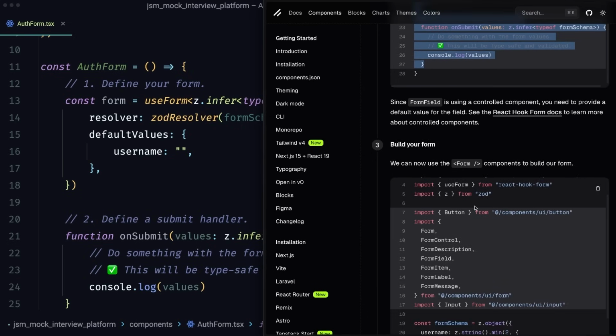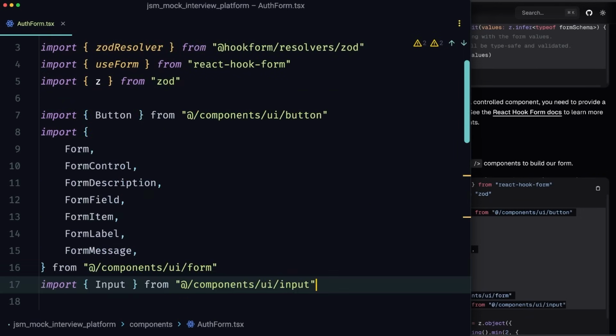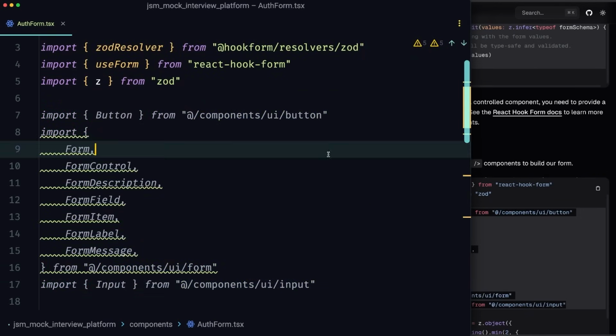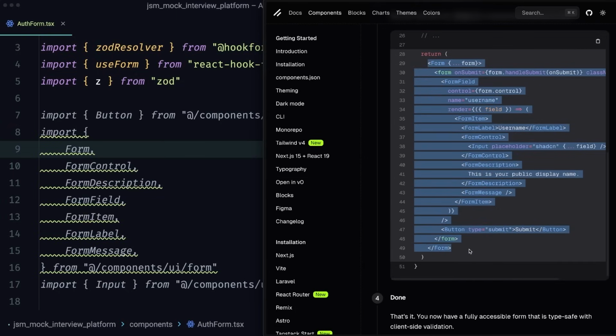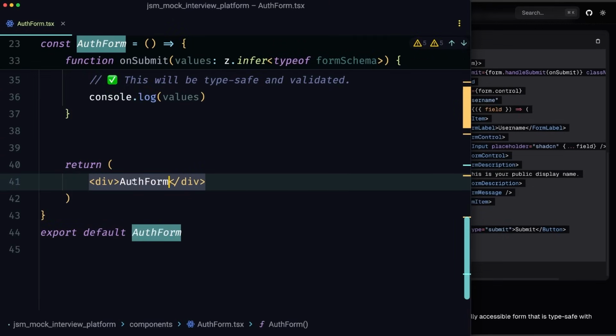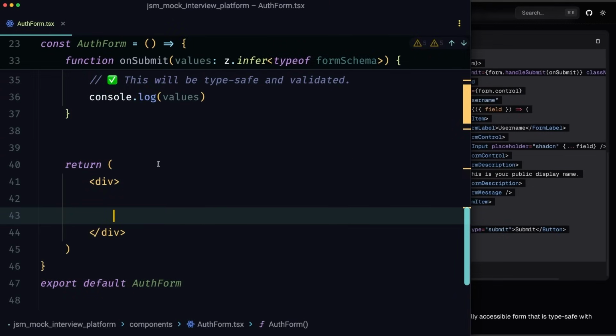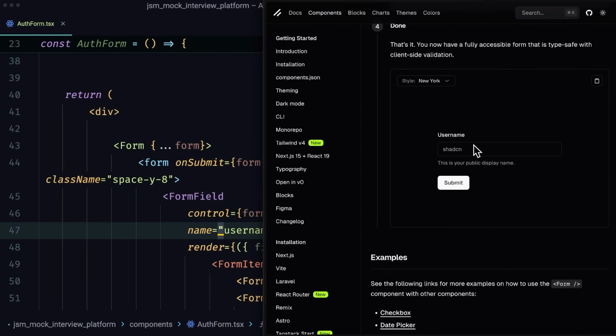After that, we have to build our actual form by importing all of the Chatcn components that the form will be comprised of. So let me add them right here at the top as well. And finally, we have to define the actual form within JSX. So let me copy it and paste it right here within this div where I can define the form. Great. And that's it. You should have something that looks like this.